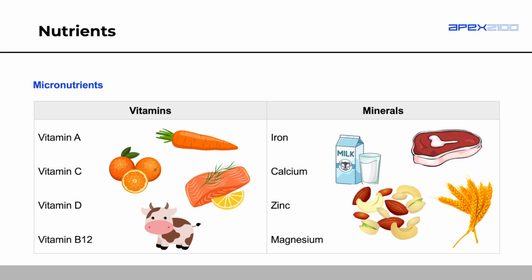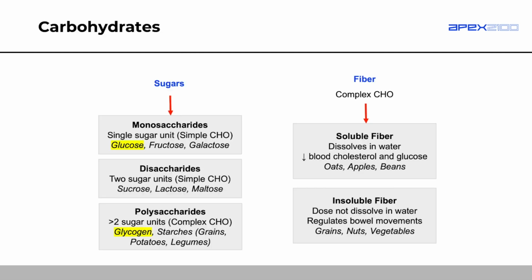Vitamins generally tend to help us regulate our metabolism. They support immune function and bone health. Minerals like iron, calcium, zinc, and magnesium are also very important for bone health, nerve function, and muscle contraction. So micronutrients are required in small amounts. We don't need plenty of iron in our diet, but we need a small amount, and they're vital for maintaining good health and preventing any deficiencies.